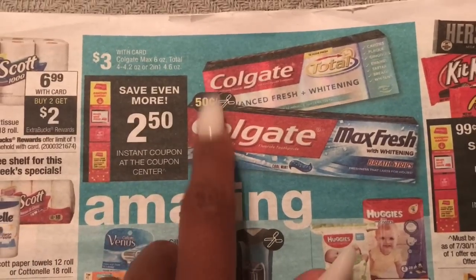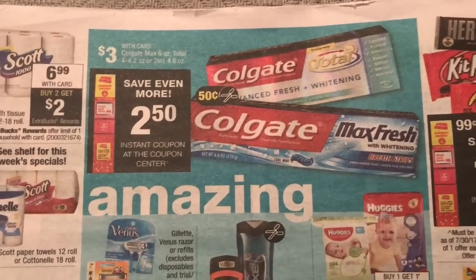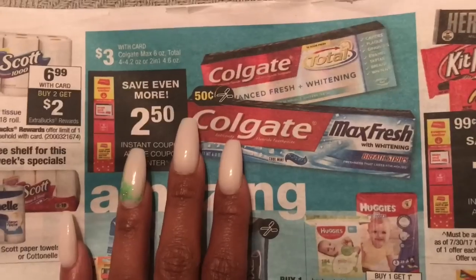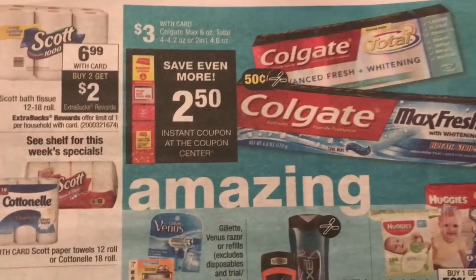But just in case you don't, always check the CVS app to make sure you don't have one on your app. If you do, you can load it to your card. Otherwise, if you don't, check on Colgate.com, also coupons.com. And if you don't have any coupons, at least use the instant coupon and you'd pay 50 cents.